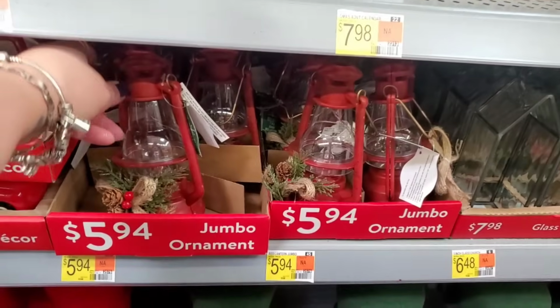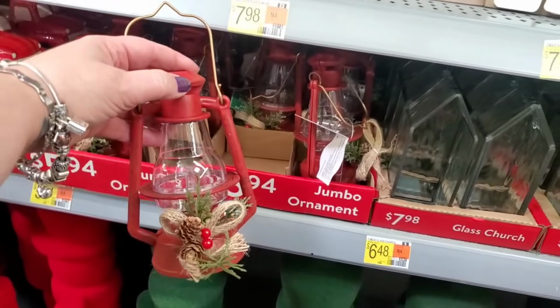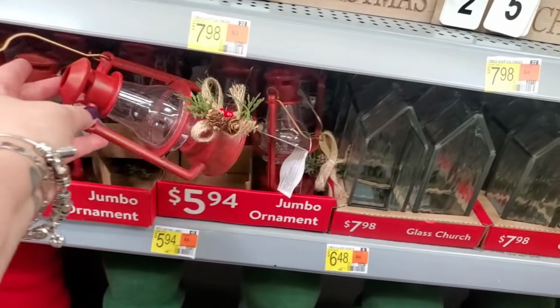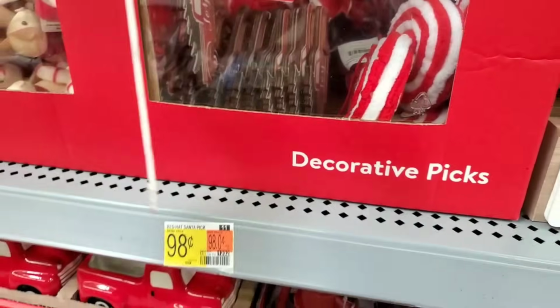Then they have this jumbo ornament for $5.94. Lights up, it takes batteries. It's actually a pretty nice size for $6. I kind of love that too. See, red and white candy stuff. Gotta fish that out immediately.